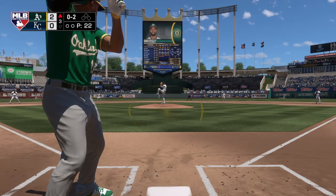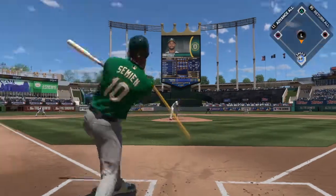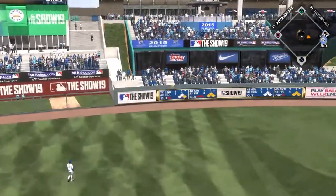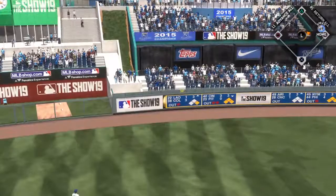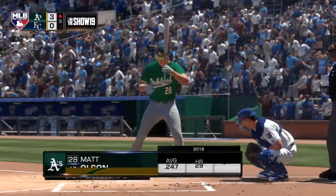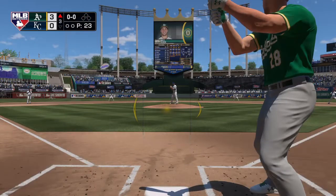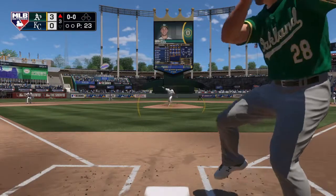Into the windup. Here comes the 0-2 pitch. A swing and a drive sent out toward the gap. Gordon going back. It's out of here. So the bases are clear now following the home run. And next, the dangerous power threat, Matt Olson.